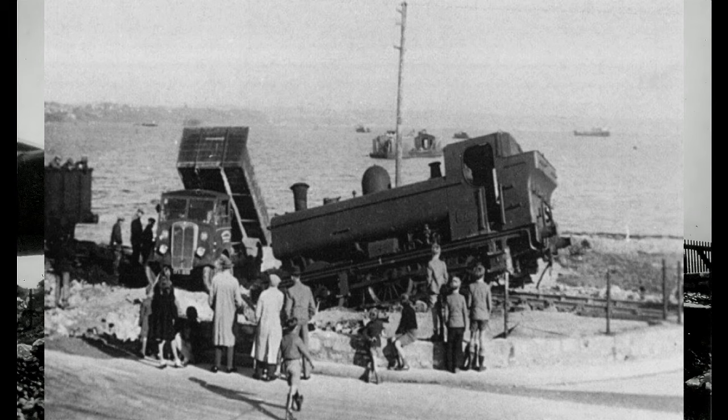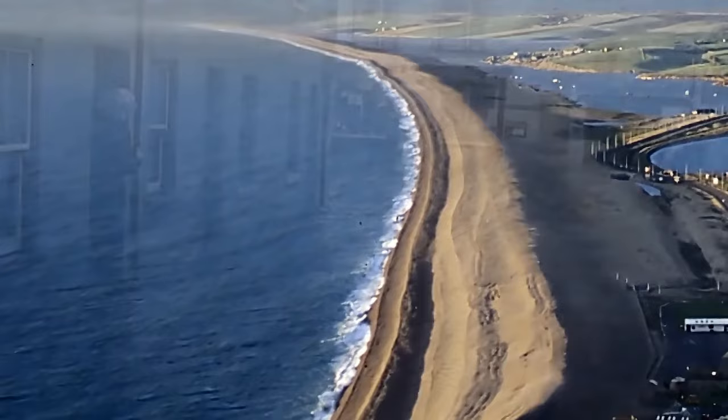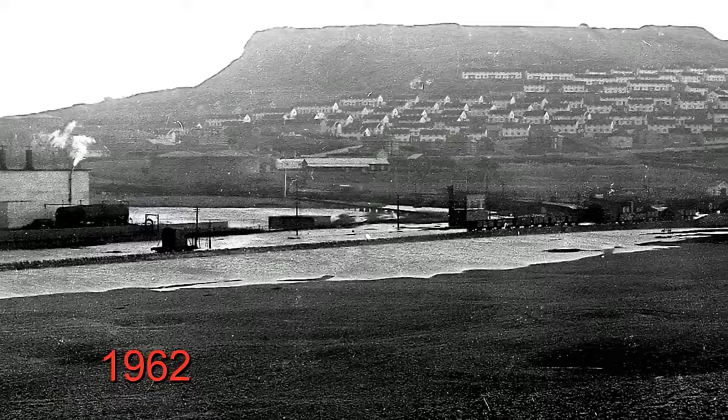In November 1954, a southwesterly storm caused quite severe flooding with several feet of water in Victoria Square. The island was again cut off for several hours, but national newspapers reported that Chesil Beach was breached, which was not true. The storm of 1962 also caused a major scare. The island was again cut off, and there was a major clear-up operation.